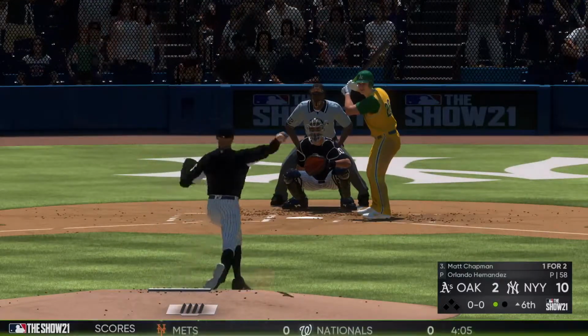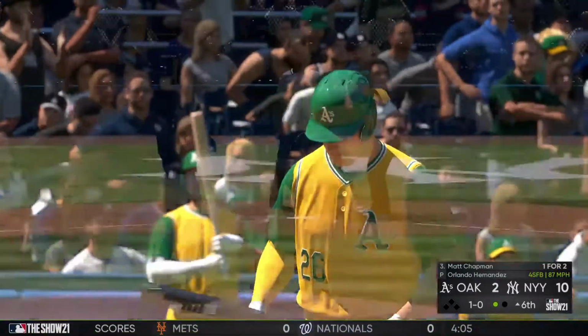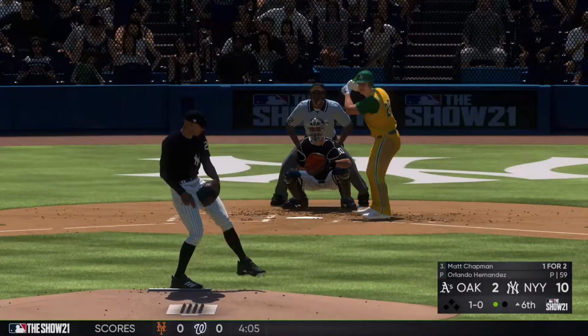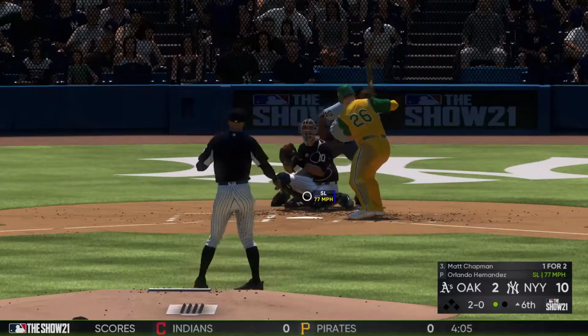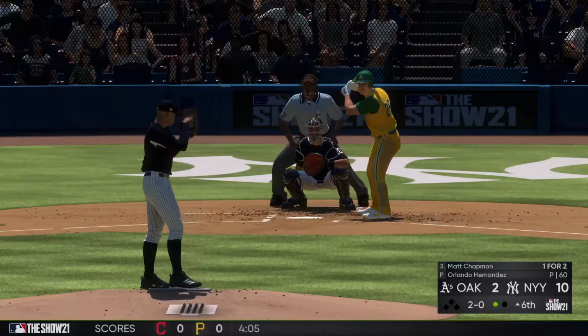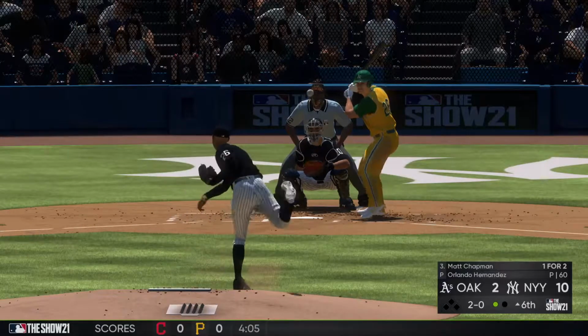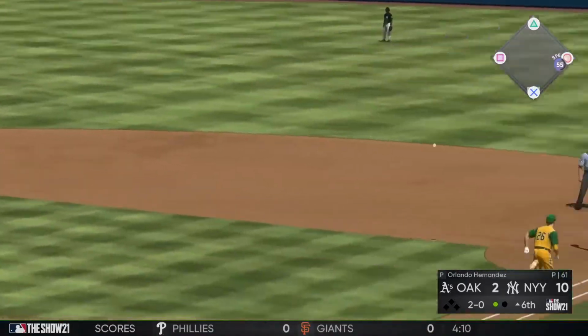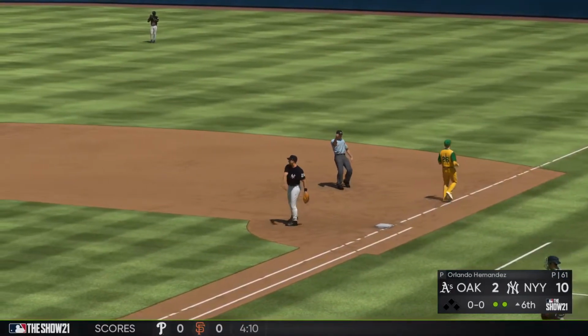So that brings up the always intense Matt Chapman as he lays off a fastball too low for ball 1. And that pitch misses in the dirt, and it's 2-0 now. Looks like that bomb earlier in the inning kind of put this pitcher on the defensive. Not being very aggressive right now. Grounded straight into the shift on the left side. And there's out number 2.